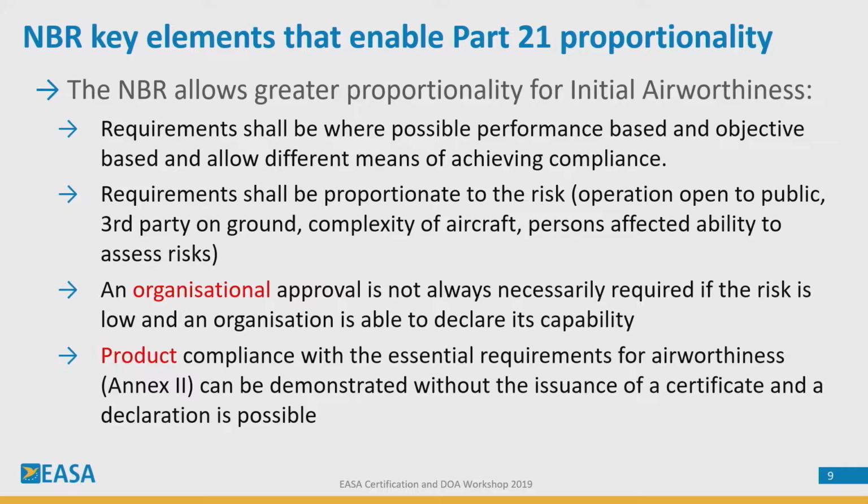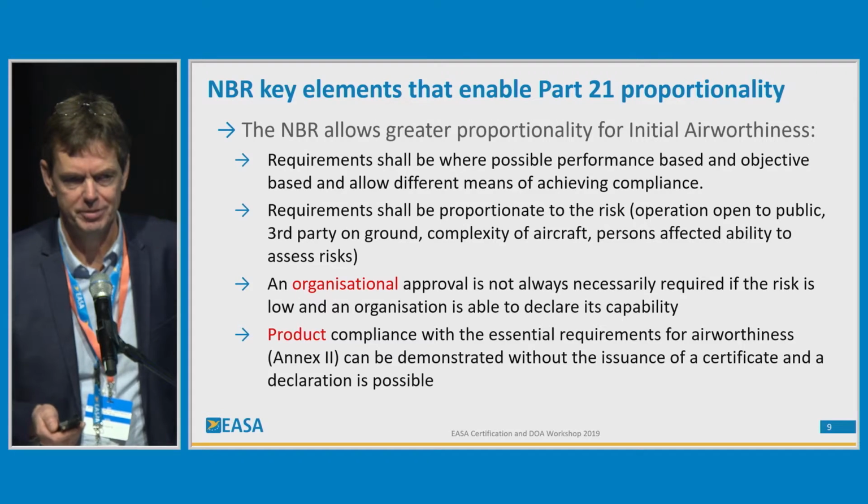The second bullet point, the requirement shall be proportionate to the risk, is a bit of an open door, especially if you look at Part 21 Light. This is typically where we didn't have the proportionality that we needed before. The old-timers who've known EASA from the start know that we have been trying to work for GA, and we were always stopped by the basic regulation that said you have to have certificates, you have to have approved organizations. With the change of the new basic regulation, that door has opened, and this is what we can use for Part 21 Light.